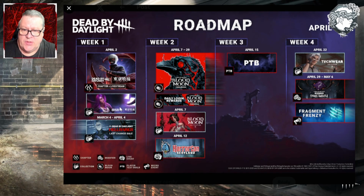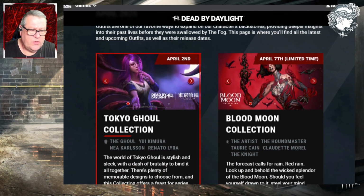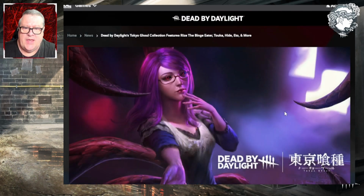We also had the Tokyo Ghoul collection come out yesterday, and let me show you what those look like here. So we'll go in here. Tokyo Ghoul collection, the Ghoul, Yui Kimura, Nea Carlson, and Renato Lira. The world of Tokyo Ghoul is stylish and sleek with a dash of brutality to bind it all together. There's plenty of memorable designs to choose from, and this collection offers a feast for series fans and newcomers alike, including the legendary outfit for the Ghoul as Rize.